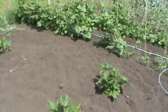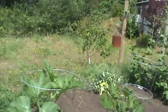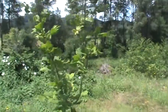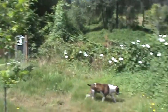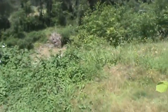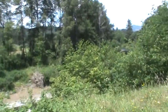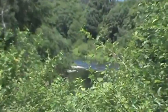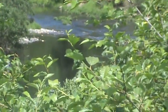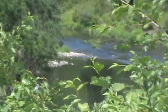So this is kind of the conclusion of this week's update on what we're doing here. These are hazelnut trees. I got a couple of them for nuts. Still looking for different trees and things that will give us a much more diverse and wider variety of food to choose from. This is our backdoor water source. It's called the Siletz River.